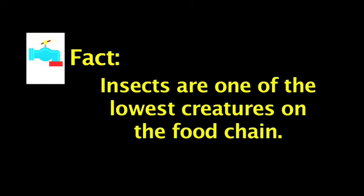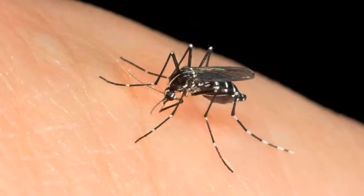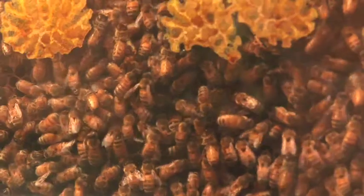Insects eat almost anything you can see in nature, whether it be the clothes you're wearing or the house you're living in. There's termites that feed on wood. There's mosquitoes that feed on our blood. Those are parasites. Some even eat dirt.